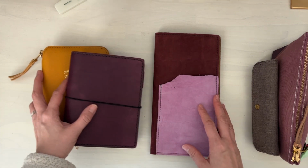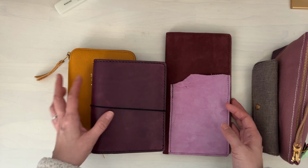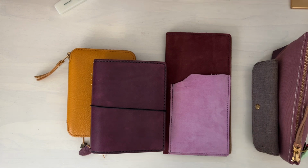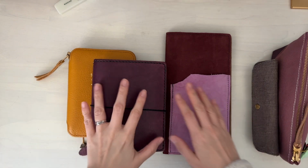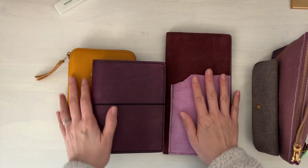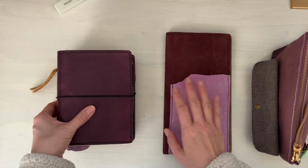So these are my three main journals at this time. I do have a travel journal that I work in here and there, but pretty much, I don't want to say every day, but I touch these three journals very often. I'll start off with this one.